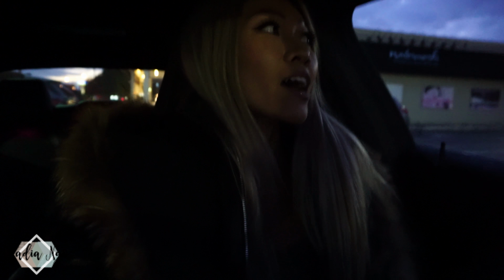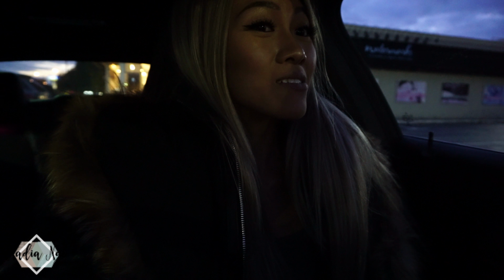So I know this isn't the greatest lighting right now. It's 5:20 right now, by the way, and it had gone dark so fast. And right now my car is reading 8 degrees Celsius. I swear to God, it feels like 2 degrees or colder, it's just freezing right now.